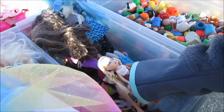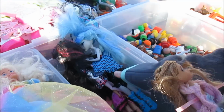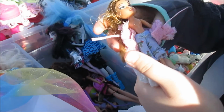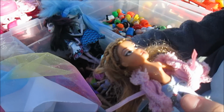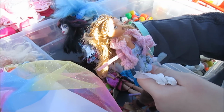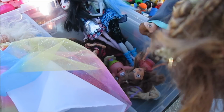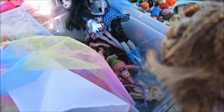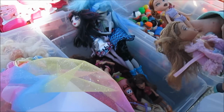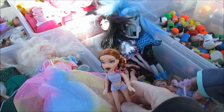That's a sleepover Chloe. She looks good. Sleepover Yasmin. I have a sleepover Chloe, but not a Yasmin. Is the Yasmin in good shape? Yes, she is. I mean, she has no top, but other than that. Oh, she's wearing the slippers. Oh, look at the Megan. The Megan looks good too. Oh, look at her. I have tons of Yasmins, though. You do have tons of Yasmins. You don't have tons of Megans. The Megan does look good. So maybe the Megan?